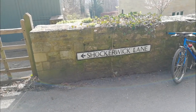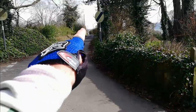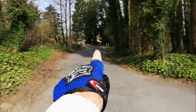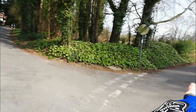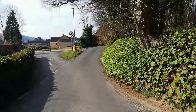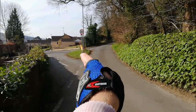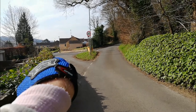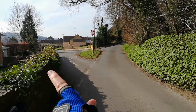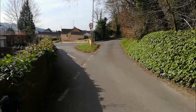Now back in the outskirts of Bathford, I've come along Shockerwick Lane that way, and that's the Bannerdown main road there. This is the junction, so if you wanted to go up you'd go that way, or if you wanted to carry on down you can join it just along there. I'm going to turn left here down Morris Lane, drop steeply down to the A4, take a left hand turn there under the railway, and I'll speak to you there.